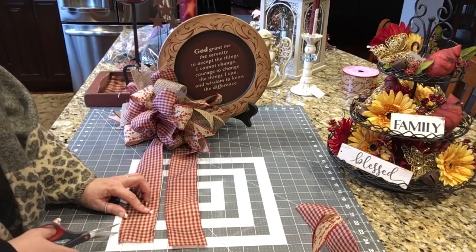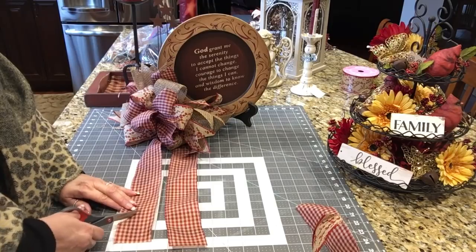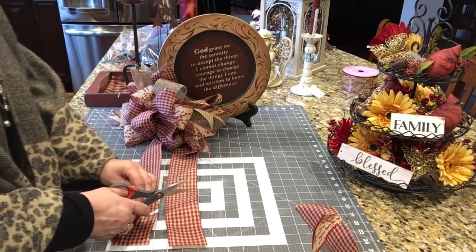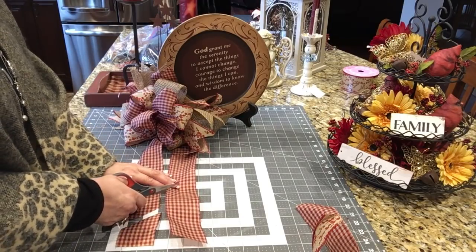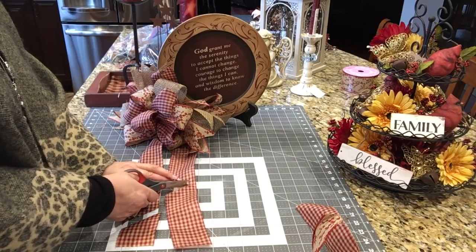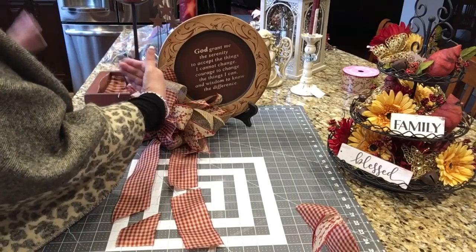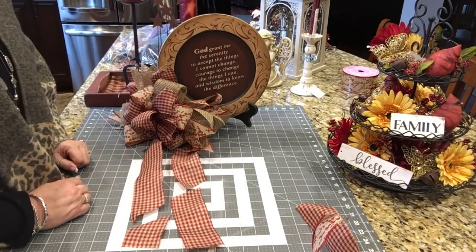I don't cut these in a dovetail. I cut them kind of at an angle. Like that. And then I usually cut the shorter one a little bit, about there. The inside one, the one that's going to go toward the center of the decor. This will be on the left-hand side of the shelf, so I want this one a little shorter. So there we go.